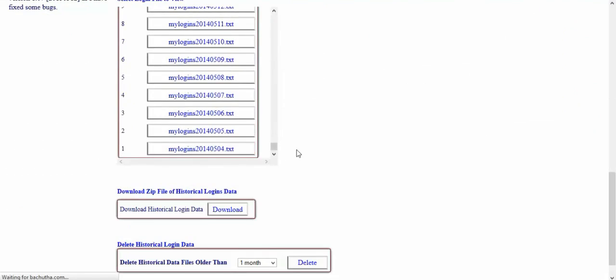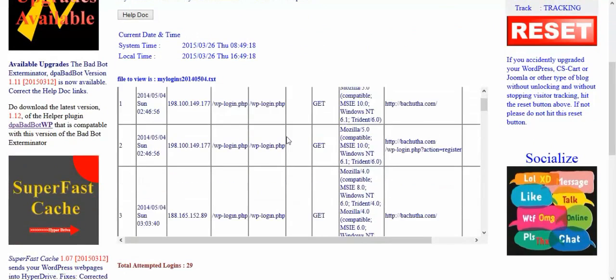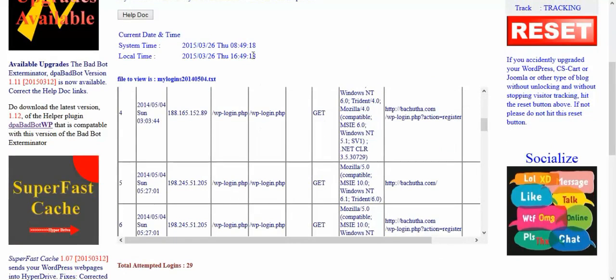Let's look at May 2014. 29 people tried to log in. It gets bad. I have had cases where some days 6,000 people try to log in.